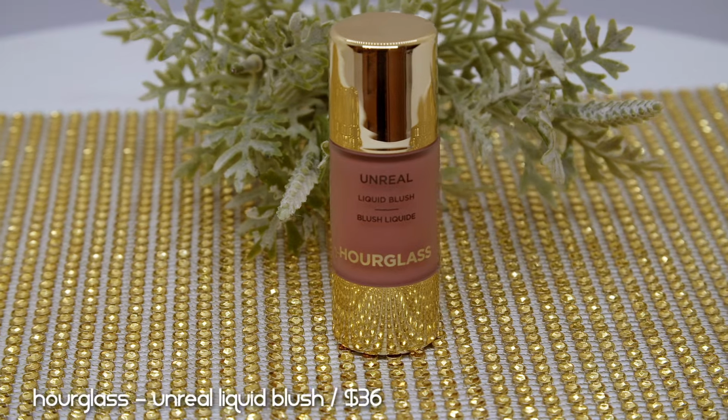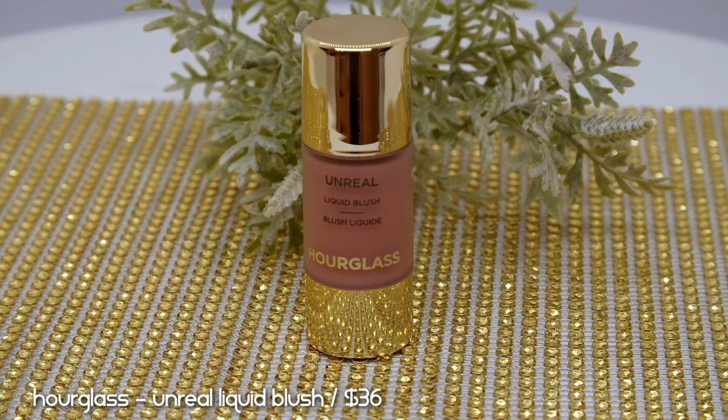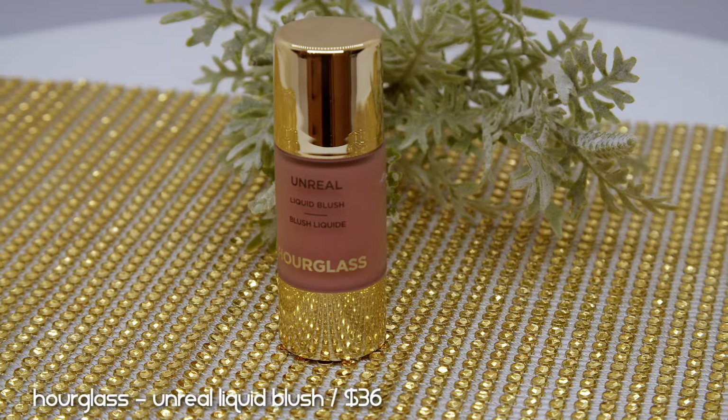I only have one new blush. I don't really have a new bronzer. I don't have a new highlighter. So I would say let's actually apply a little bit of a powder bronzer, maybe by the same brand as the new blush that I picked up. The blush that I actually picked up is the new Hourglass Unreal Liquid Blush, and this retails for $36.